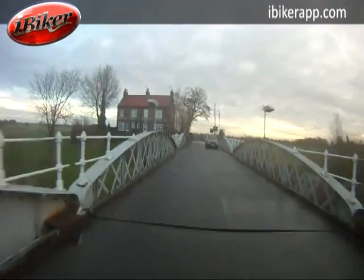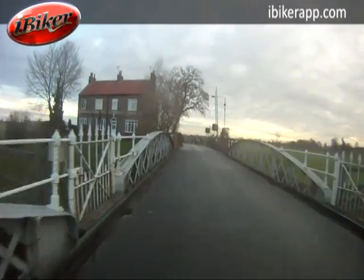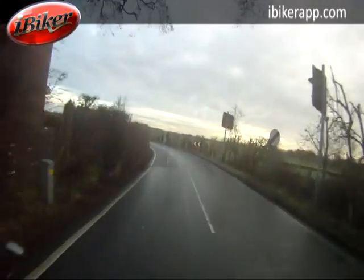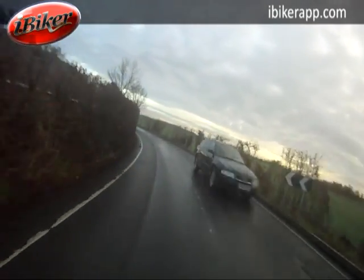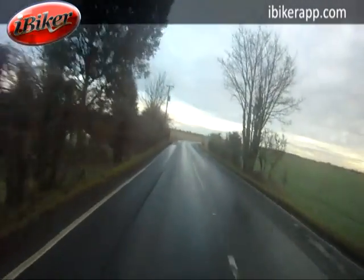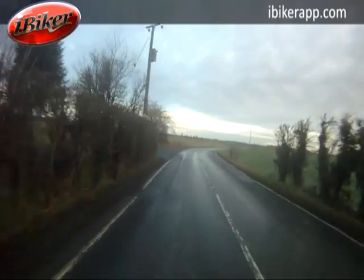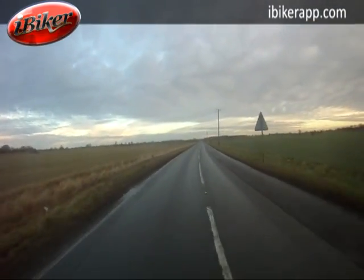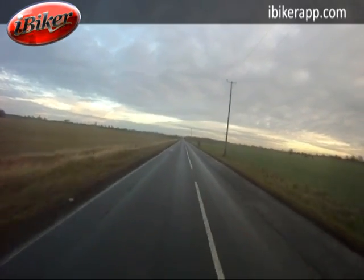As you come off the bridge there's a sharp left-hand bend. This one is definitely one to watch for vehicles cutting the corner, coming the other way. Position well to the left for the right-hander gives you an open view of the road ahead, which is a short straight of about half a mile. It's completely featureless.